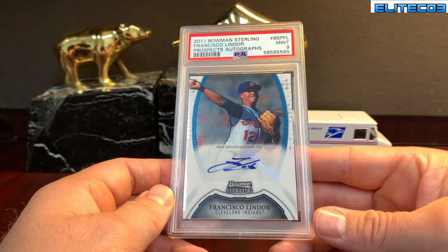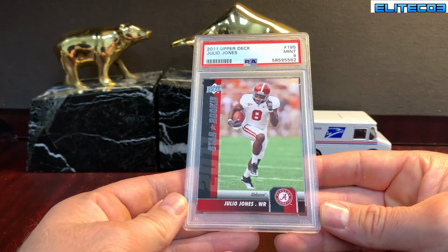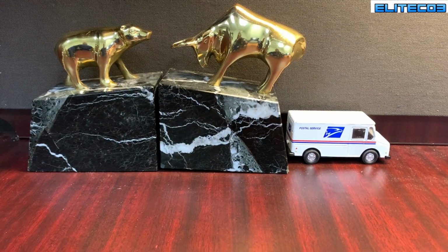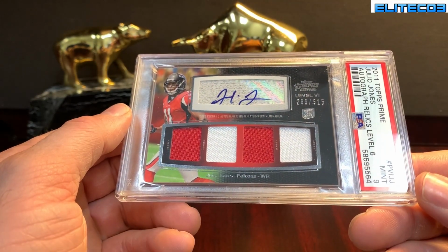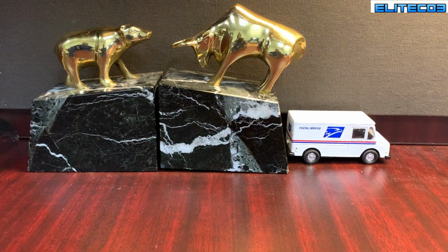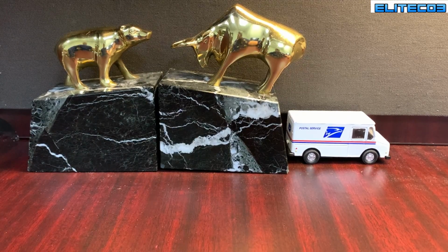Bowman Sterling. Francisco Lindor gets a 9. That's a base star rookie in a 9. There are a lot of 9s in this order. It's out of 515. It's the level 6, kind of like the jersey auto of Julio. Just getting these sorted through.